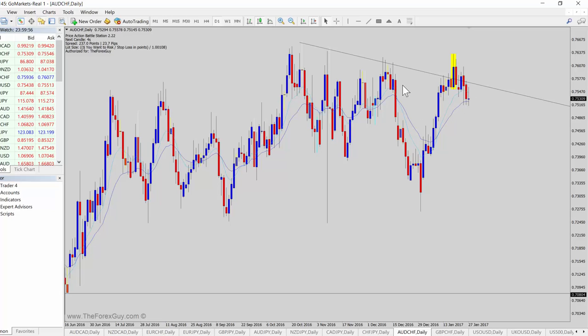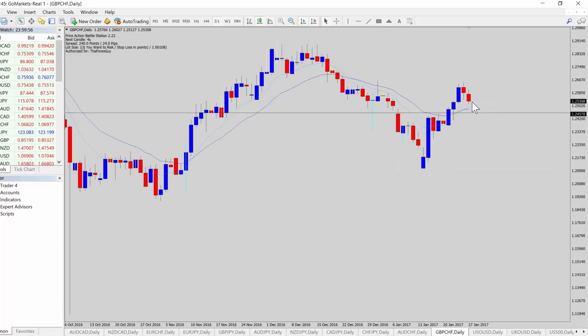And then this market tends to be really tight and then just blows up when it does move. So you could get stuck in a bad trade, or you could actually catch a really good move here. Just make sure your setup's good. Pound Swiss franc, very nice location there. So look to buy there, that little hot spot there.